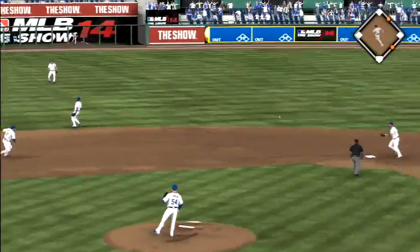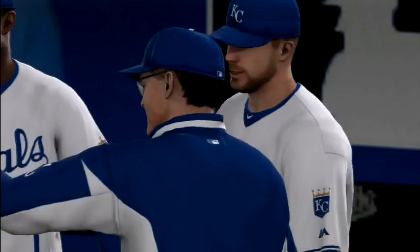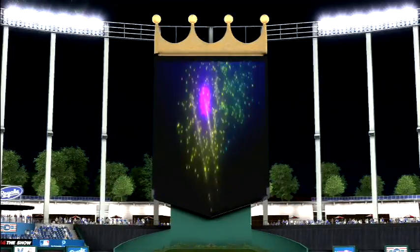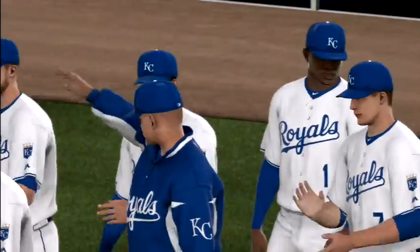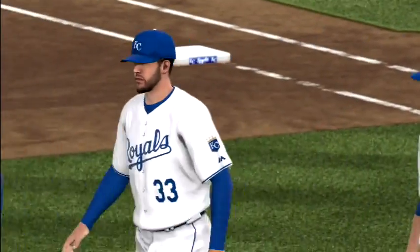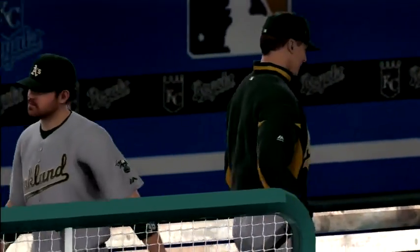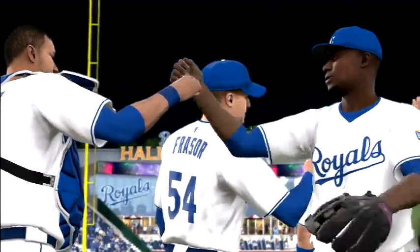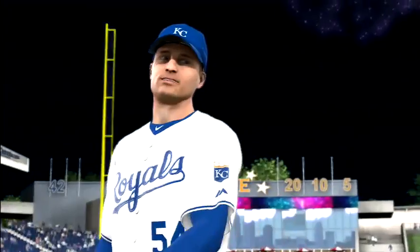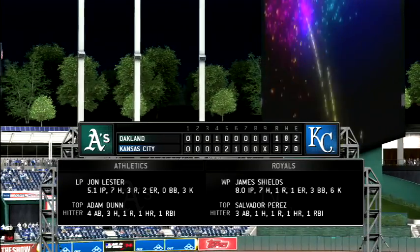Here's one hit towards the hole. Throw on to second for the force, and the ball game is over. And a good job here to come in and finish this one off. And in doing so, he's going to pick up his first save of the year. Definitely a low-scoring affair as we get one last look at our final line score.